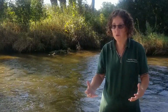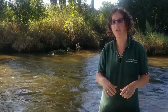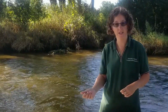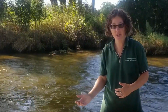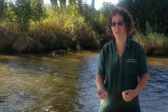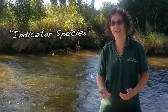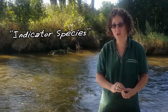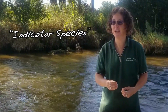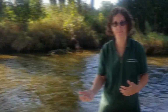And what's really important about macroinvertebrates is they tell us something about the health of the creek. If you find a wide diversity, a wide variety of them, it means that you have a healthy creek. Mussels, for example, are considered an indicator species. That means that when mussels start dying off, they're indicating that there's some sort of pollution problem with your waterway.